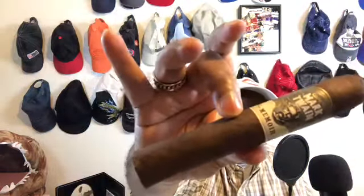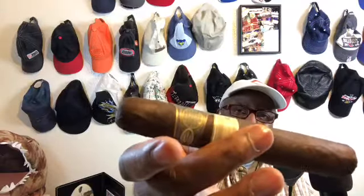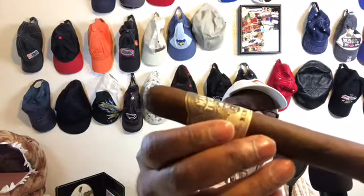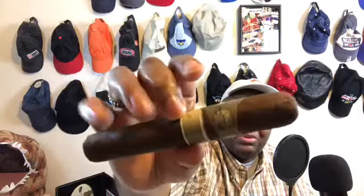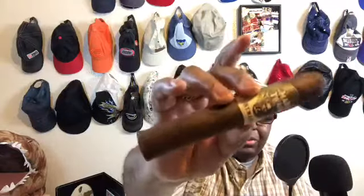Well, ooh, you look at it without the wrapper. It's a good looking cigar. A lot of veining, nice rich chocolate color, which I like. If you look right around the cap and the shoulder, there's a little bit of damage. But that's okay. I'm gonna cut that off. You don't get points taken away for that.